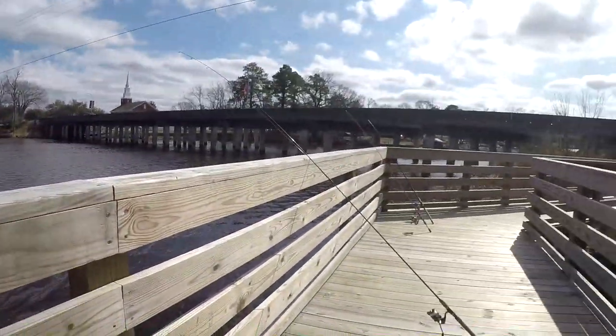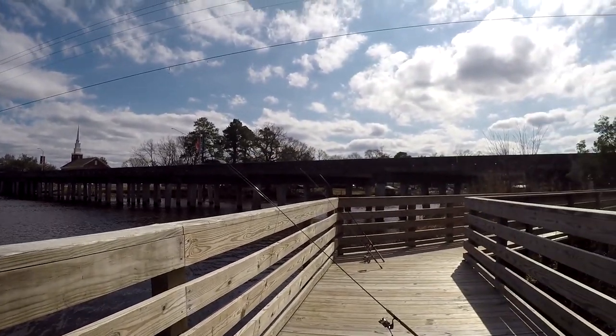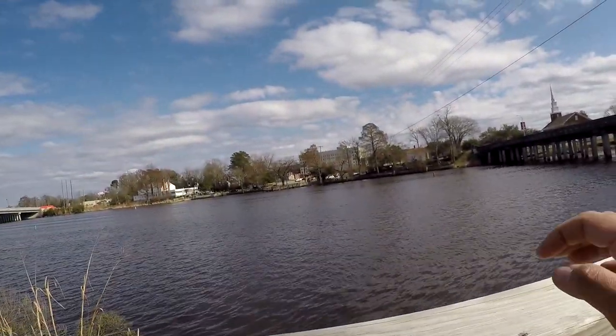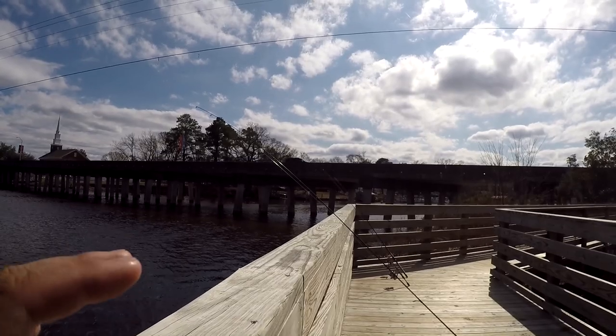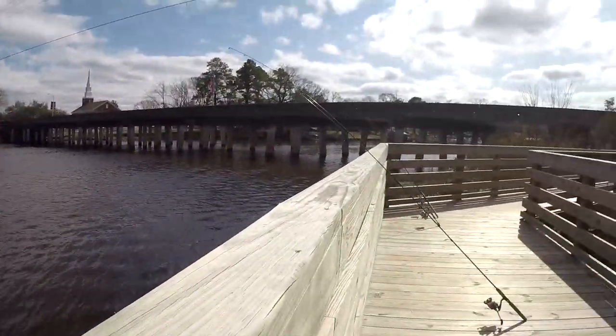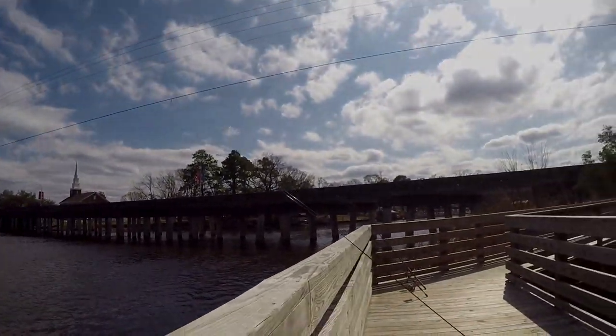So now I'm just chilling here. I'm gonna eat my McDonald's. And hopefully we will get some hits, we will land some fish. Anything to show you guys. It's my first time down here in North Carolina. I'm kind of exploring down here, so it's kind of a hit or miss situation. I don't know how is the fishing in February down here in North Carolina. We will see. I'll keep you guys updated.